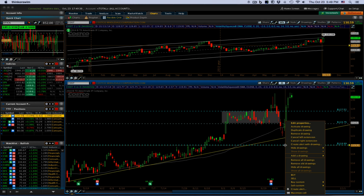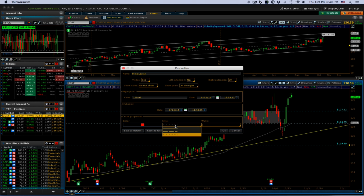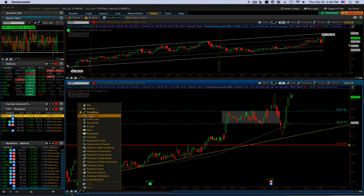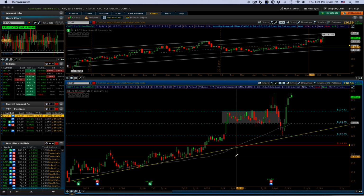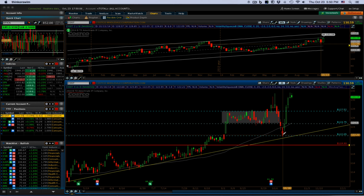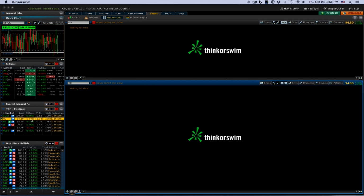We're still going to be using, for right now, this 120 level as our support and our stop level. The next level that I would like to drag it to would be right around here. Let's say 122. All right, so we'll put another line here. That would be my next trailing stop level, 122. We use the highs from this little consolidation and the low from the pullback. But for right now, 120 is the stop.